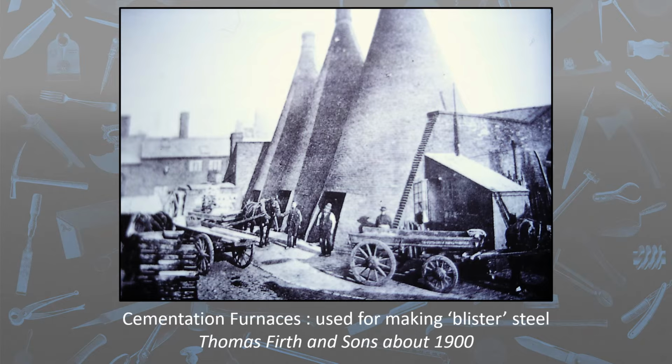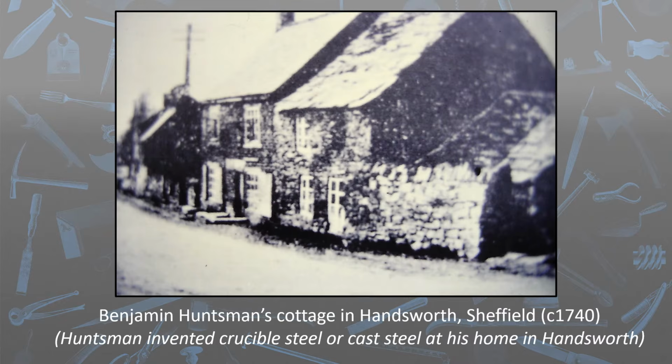It's worth noting at this stage that the steel produced was heterogeneous, with carbon steel on the surface of the bar and iron in the centre, where the carbon had not penetrated. This problem with the steel caused Huntsman to look for a solution, and as a result he invented the crucible process. In the early 1740s, Benjamin Huntsman moved from Doncaster to Handsworth.